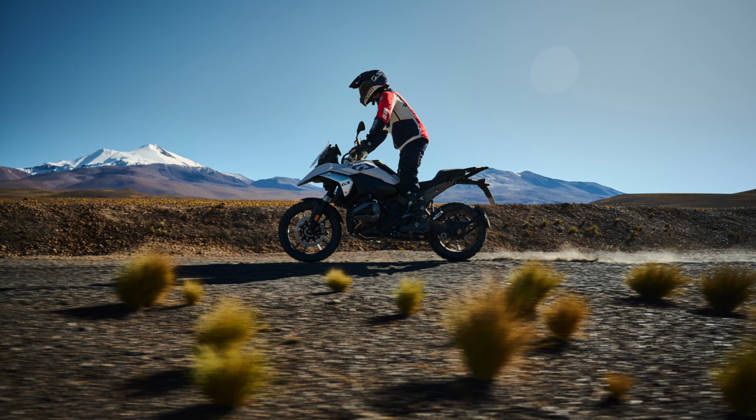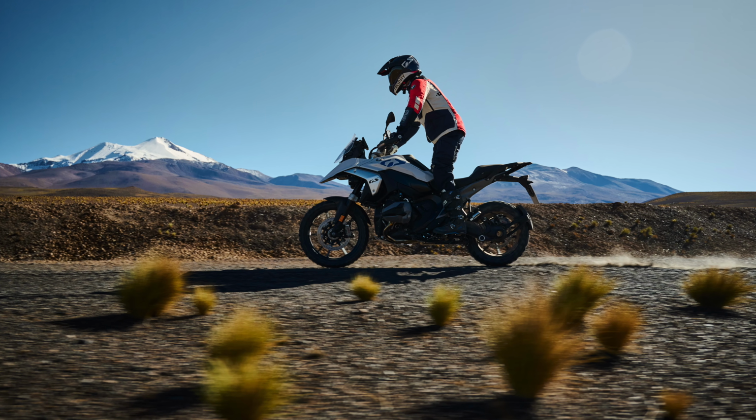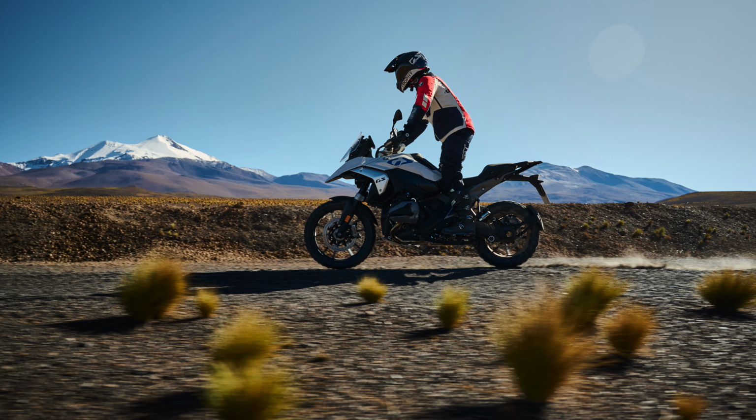Now, there are some upgrades to the suspension as well. So dynamic suspension is still an option, but it can now adjust, apparently, the spring rate, or the impression of spring rate, dynamically as well. So when you're chucking extra luggage and things on the bike, it can cope better with it.